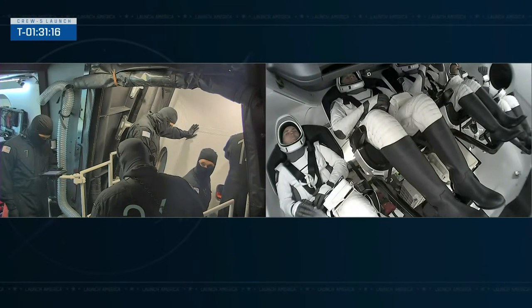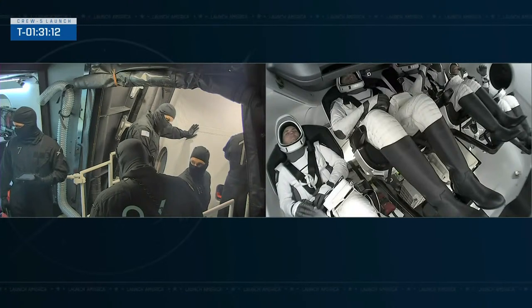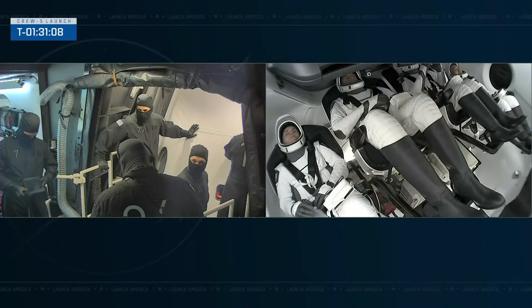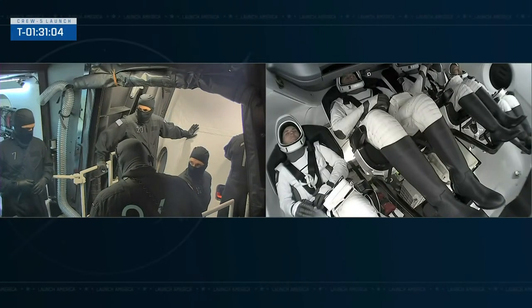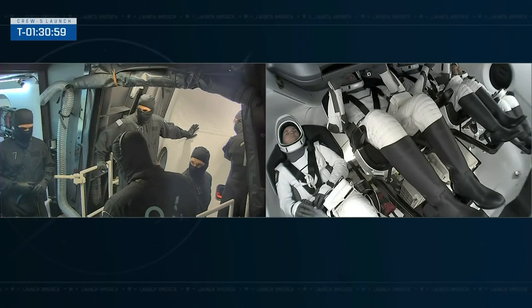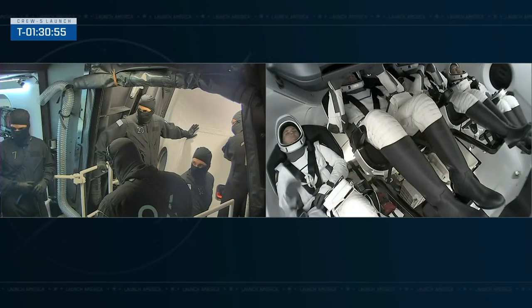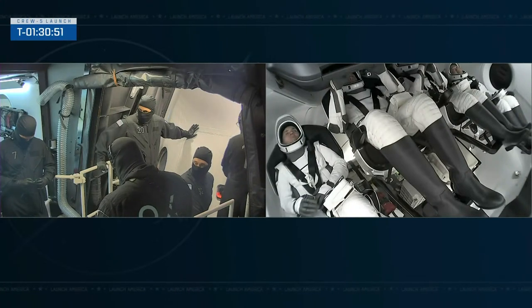We're still tracking for launch today, and as you can see, the crew seated there comfortably in the capsule. It looks like Anna might be taking a little pre-launch nap. I don't know if I personally would be able to pull that off, so I really admire the calmness she's demonstrating today. So once that hatch is closed back up and we successfully leak check on that, we should be good to go. We see some movement there.